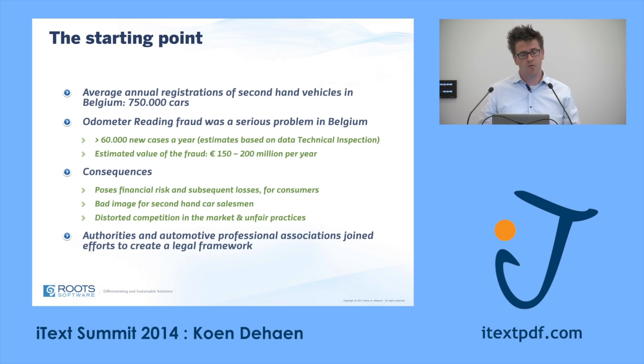A lot of garages, a lot of second-hand car sellers were turning back the odometer readings. Based on data we got from technical inspections, we know that it's probably a bit bigger than 60,000 odometer frauds a year. And it's apparently an estimated value between 150 and 200 million euro a year. That means on average you can earn 3,000 euros extra on a car when you sell it if you turn back the odometer. That's what these numbers are saying.